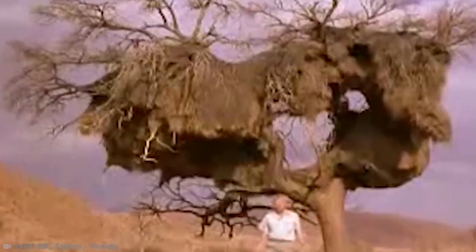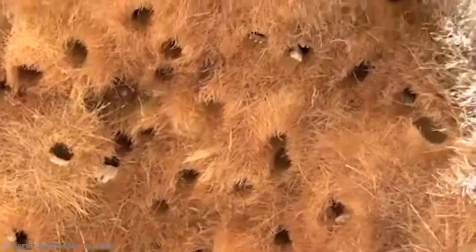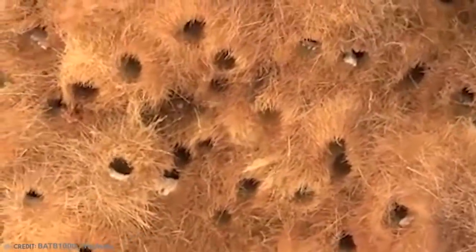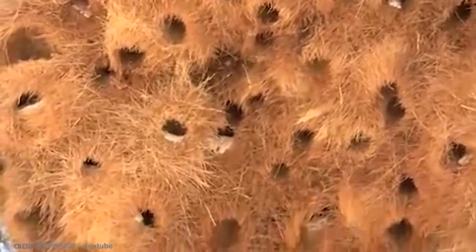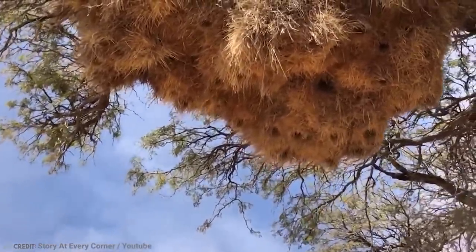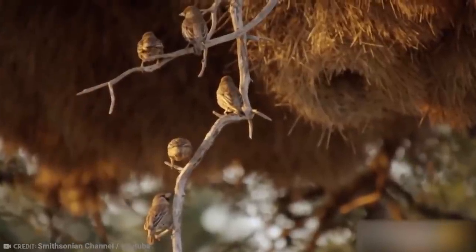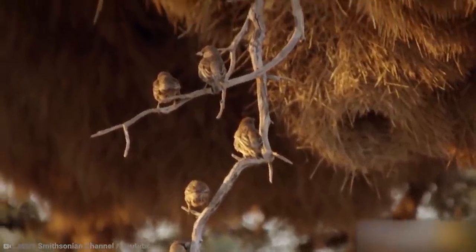The sociable weavers have clearly mastered the art of building houses. These huge, impressive colonies may be active for generations, some lasting well over 100 years. I guess that kind of longevity is what happens when you commit to building with green and renewable resources, right?